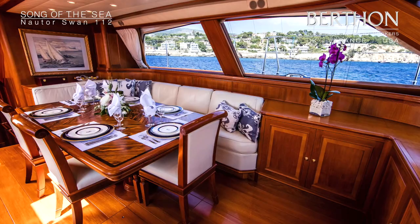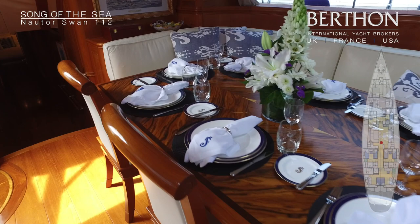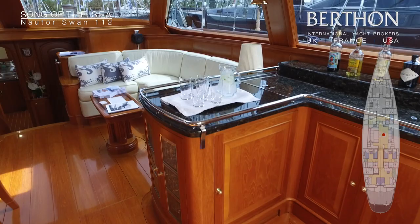We're seeing her with her table laid. She's at the Palmer Super Yacht Show. And you can see again the totally faultless interior joinery executed by Nautor Swan to designs by Dick Young. And this is how she looks when her owners are on board.